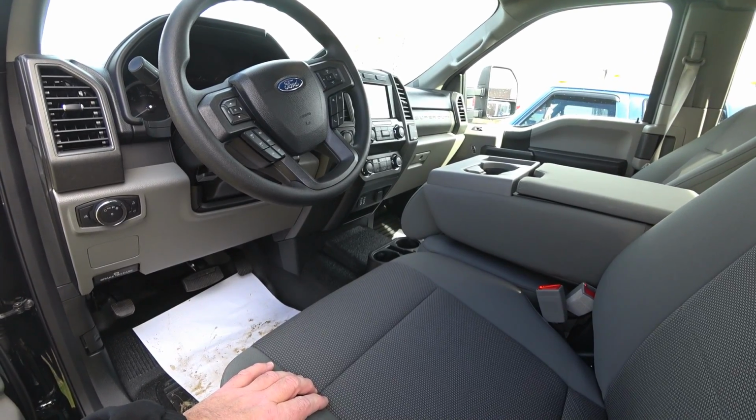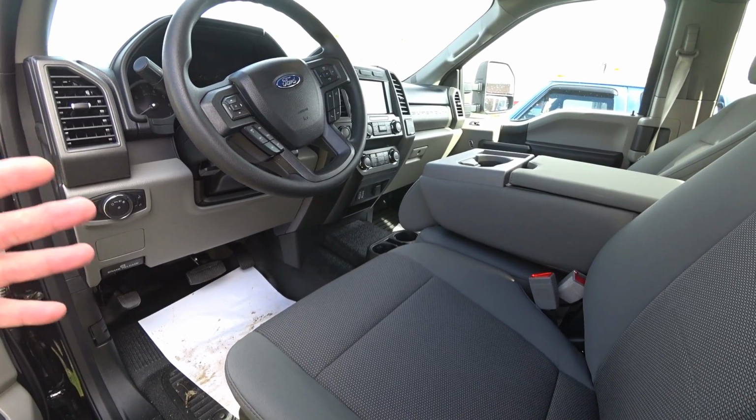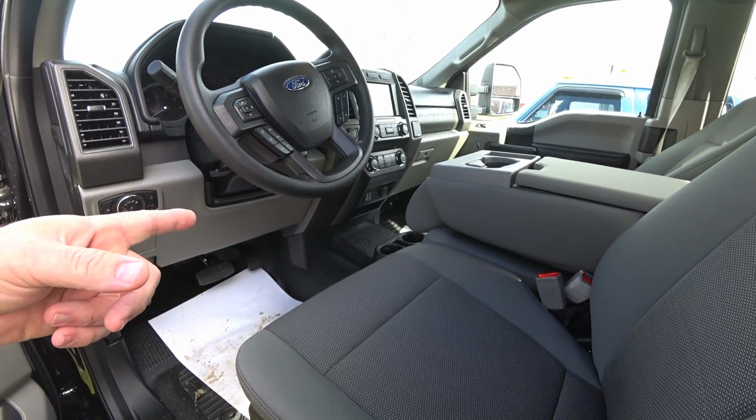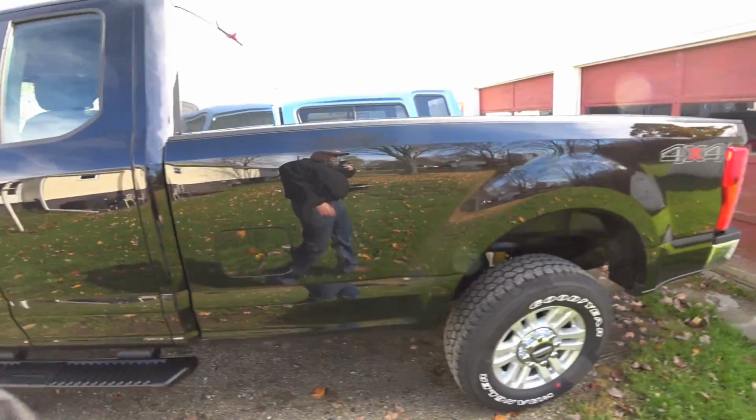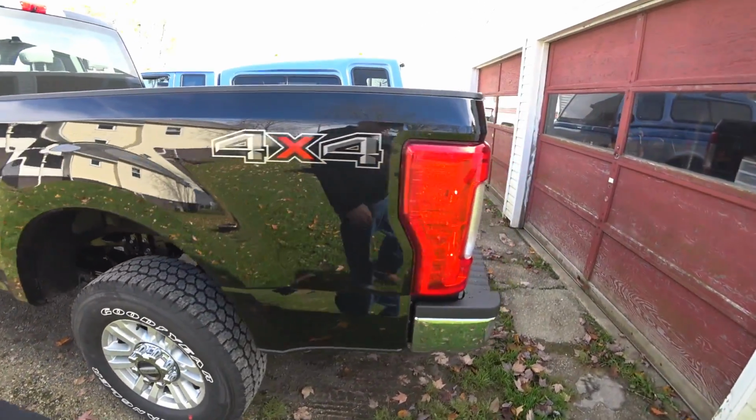It's kind of interesting how that feels. And getting into just the RV specific stuff, of course, it does have a built-in brake controller, and it also has the ability to add a camera for a trailer. Now, that's a package that I don't think I'm going to end up buying.